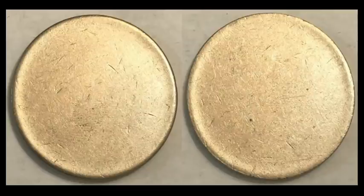Big old heavy huge disc, copper nickel clad. This is of course a type 2, so it's got the upset rims on the side there. It's ready for a strike. But yeah, this is a tougher blank planchet to find out there, but if you did find it, it's pretty neat. And the larger dollar coins, kind of a very weird denomination.